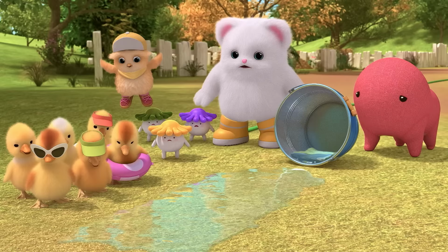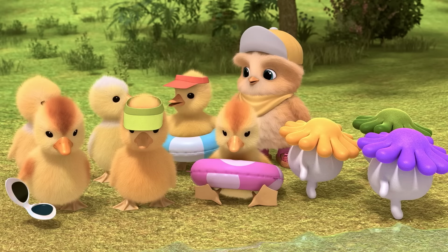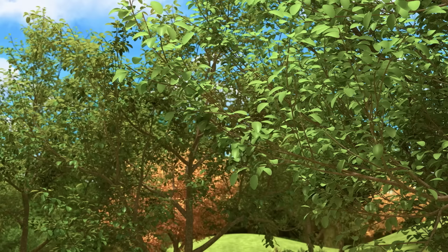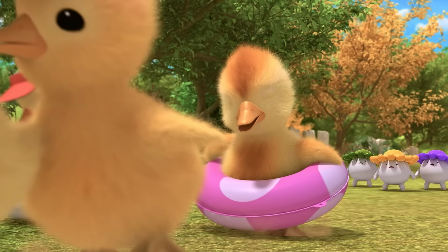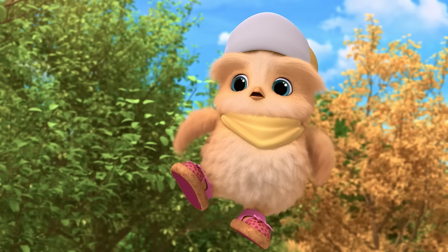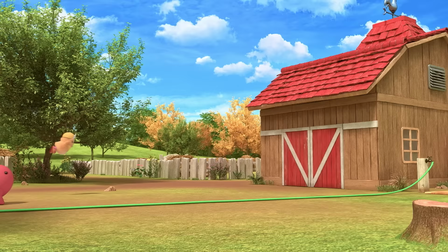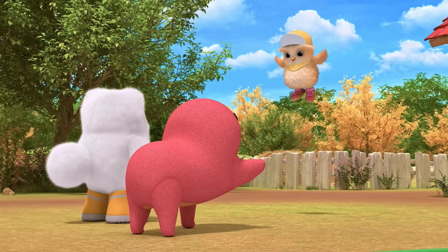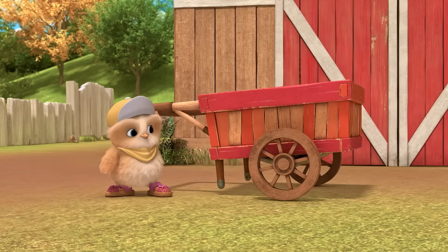Too heavy to carry. Don't be sad. I know what to do. Soon this pond will be as good as new. Come on! What's your idea, Abby? Let me show you. Ta-da! One red wagon, here to save the day.